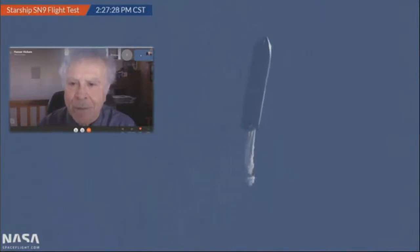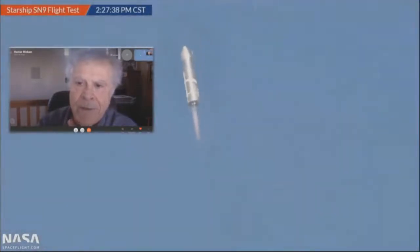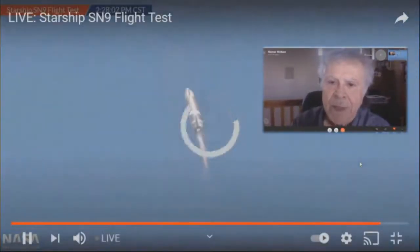It's really a beautiful day. You can see there's hardly a cloud in the sky. This is down on the Gulf Coast, Gulf of Mexico, which typically has a lot of clouds. So they picked a really good day to do this, so that we can see the rocket very, very clearly against the blue sky there.